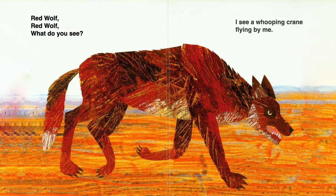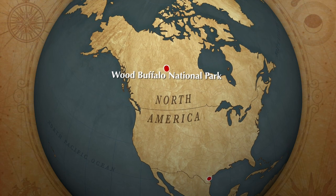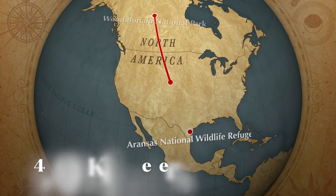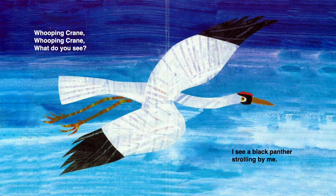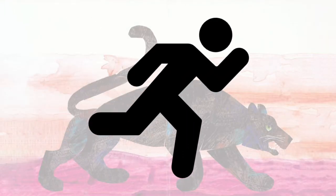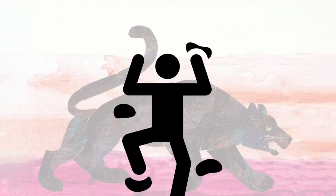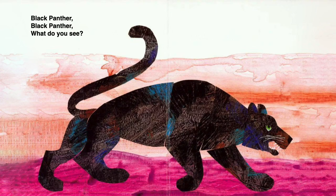I see a whooping crane flying by me. The whooping crane can travel long distances, about 4,000 kilometers, for migration. Whooping crane, what do you see? I see a black panther strolling by me. The black panther is good at running, jumping, climbing, and swimming. Black panther, what do you see?